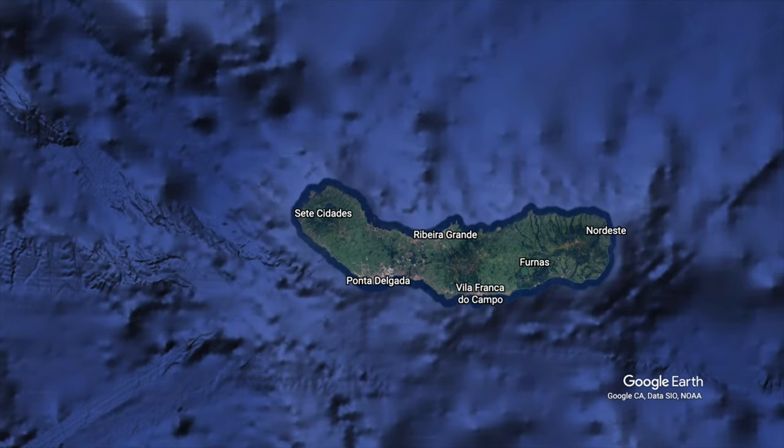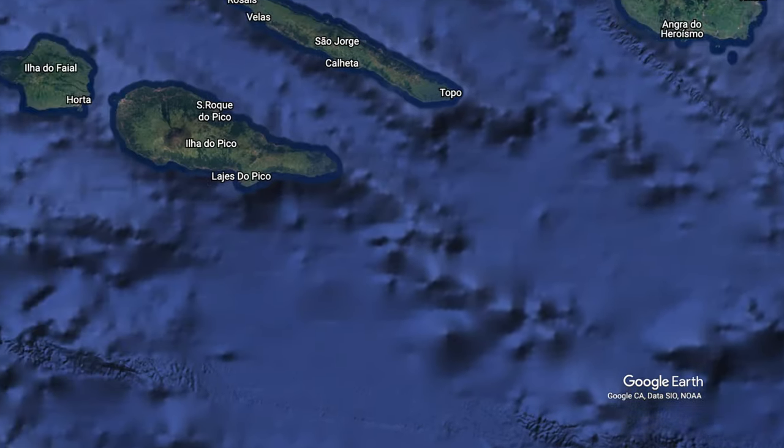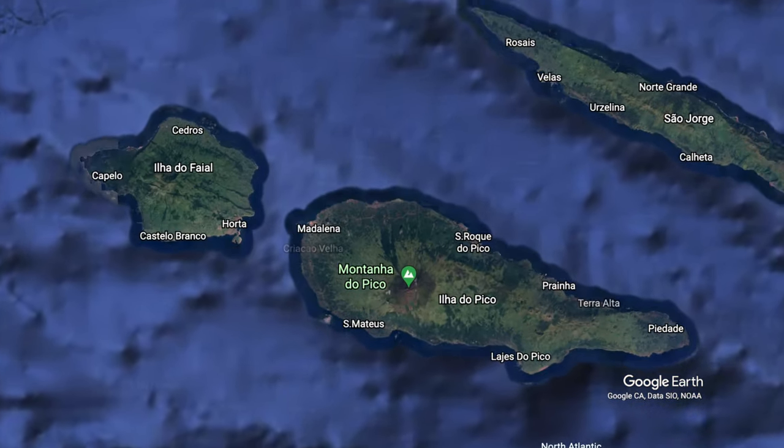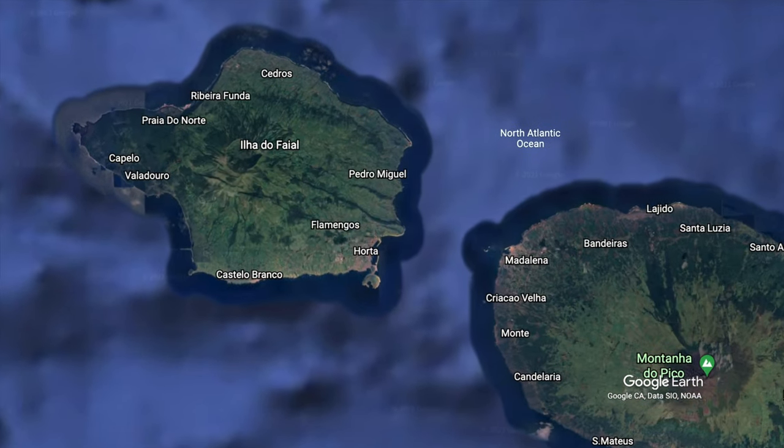For my next destination, I've chosen the island of Faial, which takes about a 1 hour flight and is located approximately 400 kilometers to the west of Sao Miguel.